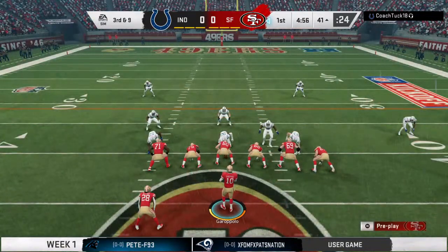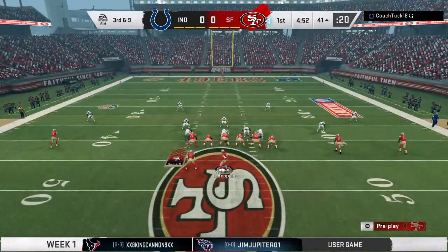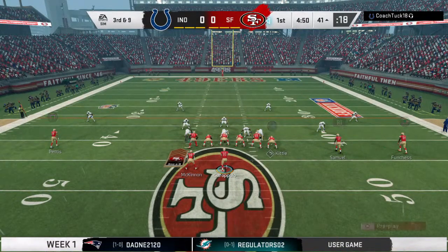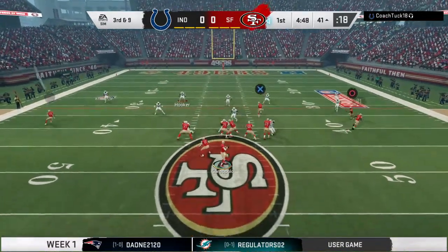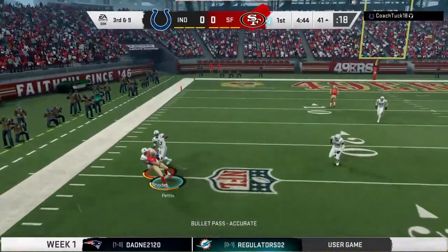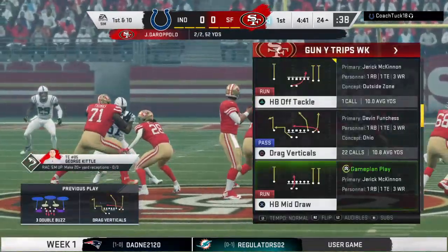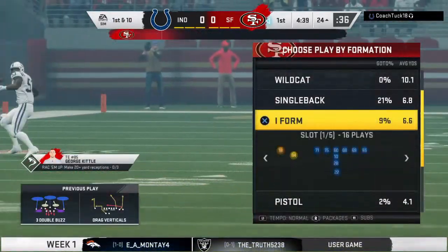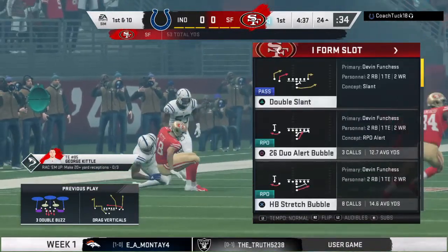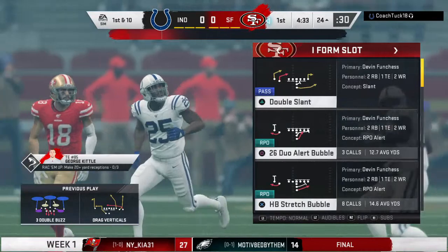In need of a conversion on 3rd down. They had the big play to start the drive. Not much since. Let's go. From the gun, it's Garoppolo. Open man is Pettis. It's complete, and they'll get him to the ground, and he has another 1st down at the Colts' 24-yard line.